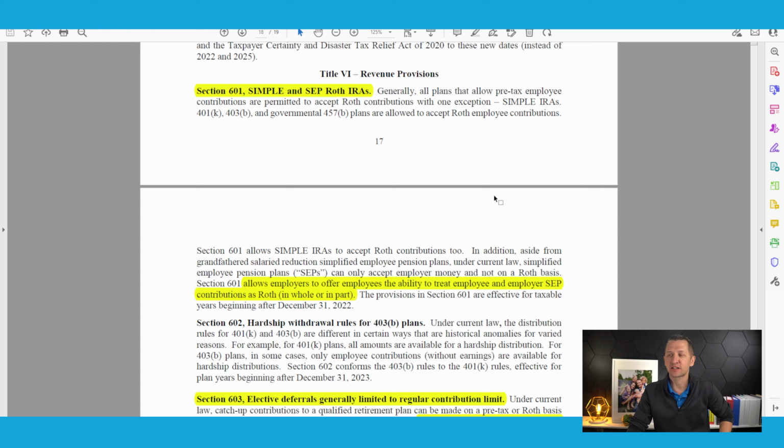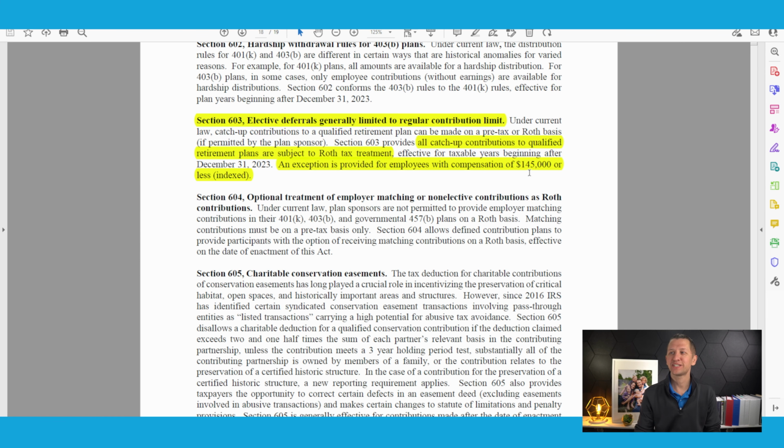Moving on to Section 601 with simple and SEP Roth IRAs. So now both of those accounts have a Roth side to them. But would I still choose them? Probably not in most instances, because they're still IRAs and they get roped into the backdoor Roth as the pro rata rule. So if you have that pre-tax money in your SEP, that makes it difficult to do the backdoor Roth.